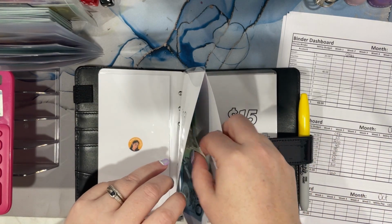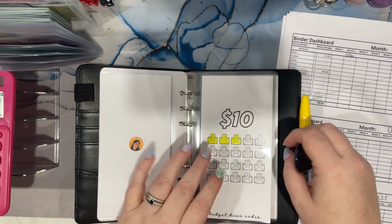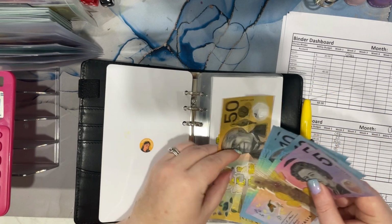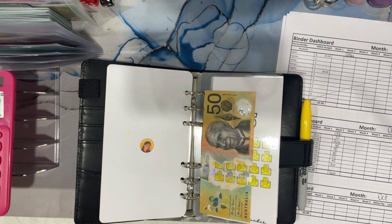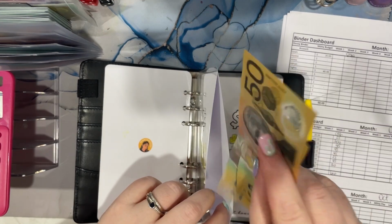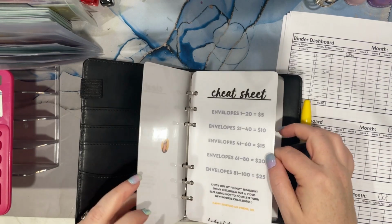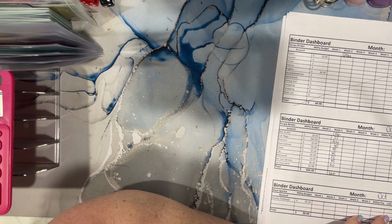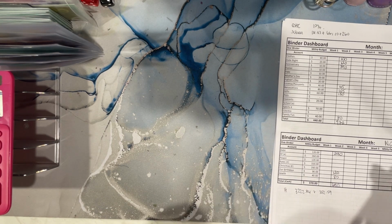And then this one is 30. And then this one is finished too. 50, 60, 70, 80, 90, 100. So we can change that out for another 50. So 790 in there. That's so exciting. I love that. So 790. Okay, now star binder.